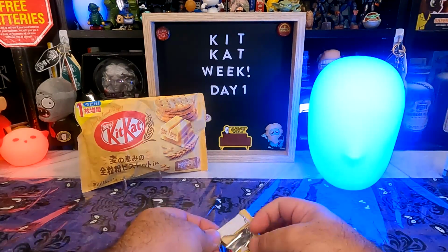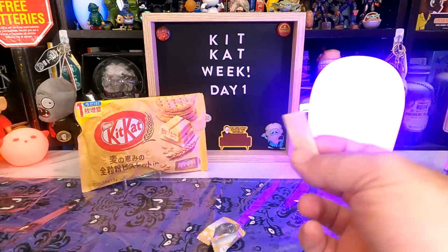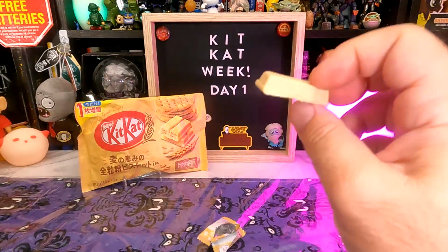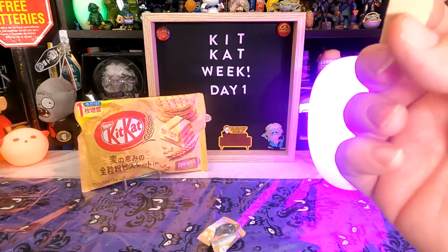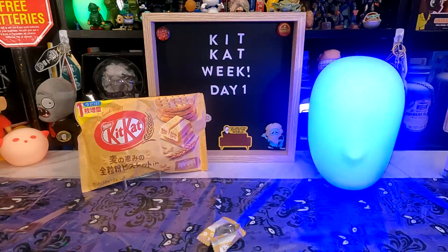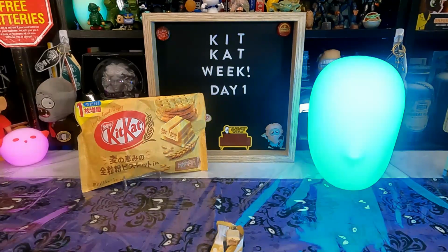That's a little weird. That is not at all what I was expecting. It's not bad by any means. And if it's past its best by, and I'm pretty sure it is, it's not awful. It hasn't gone bad at all. It is absolutely not at all what I was expecting from the flavor.